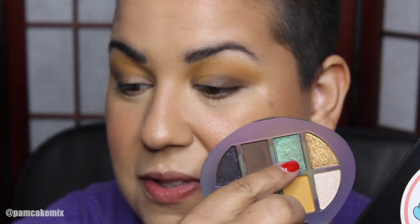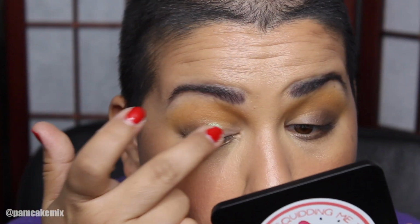Okay, I have to use this shade today. There's no doubt in my mind that the first time I used this palette, I needed to use that shade. So I'm just gonna pick up some on my finger, and I'm going to tap this on my lip.